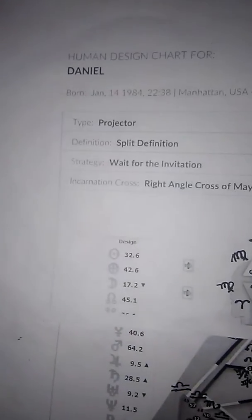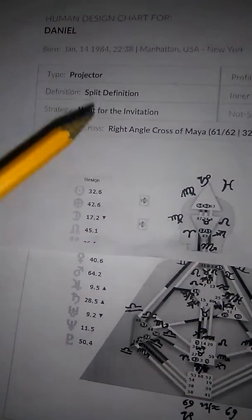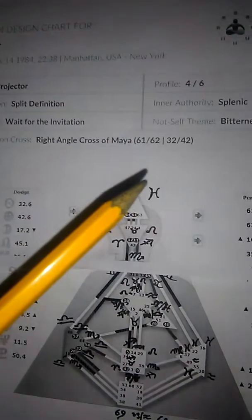This is my regular tropical Placidus scale birth chart. This is my human design. I'm a projector. Split definition. Strategy, wait for the invitation. All these things go really deep. So this is what you have to study. Incarnation cross. I'm a right angle cross of the Maya. 61, 62, 32, 42. Profile 4, 6.